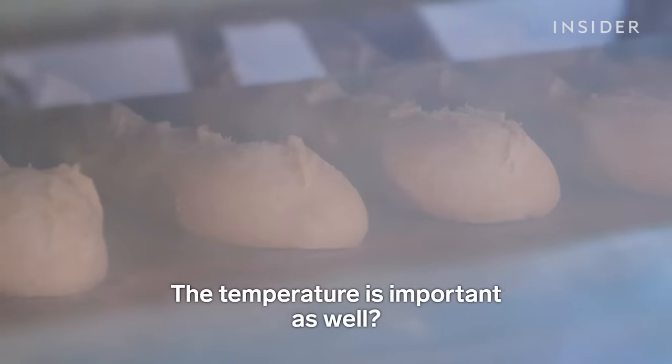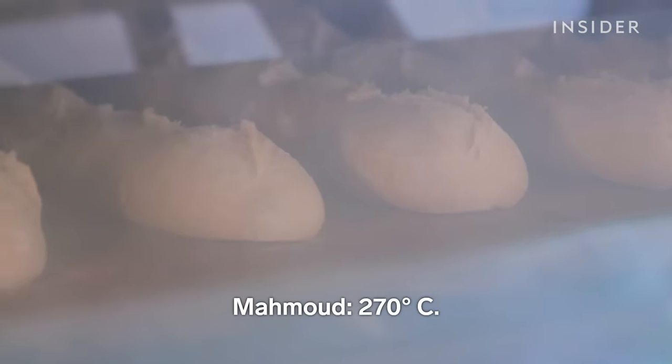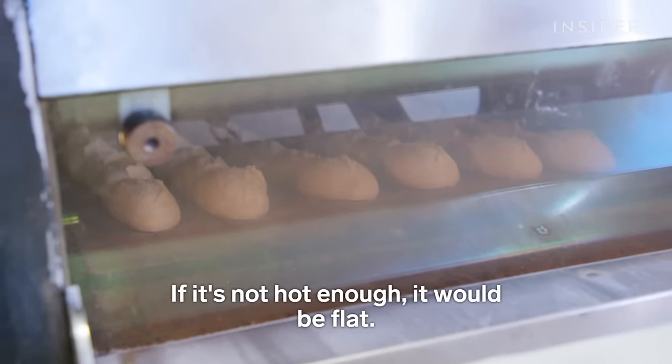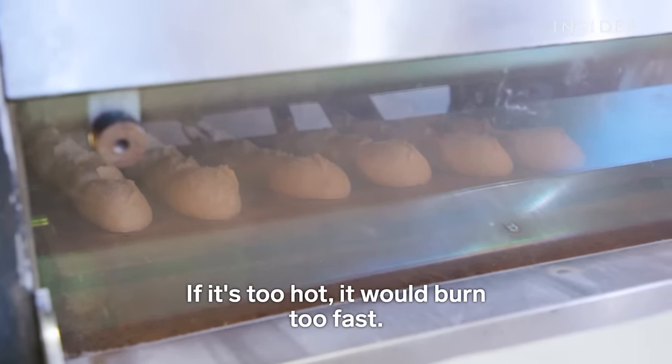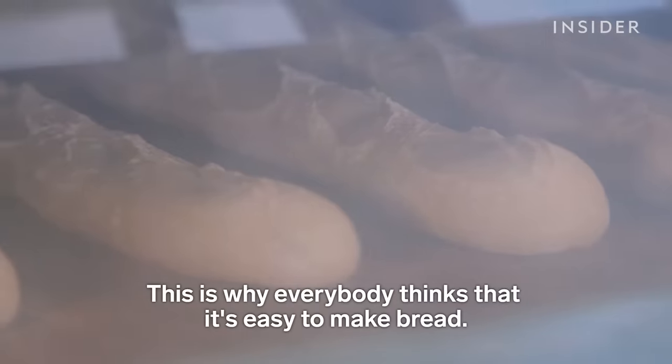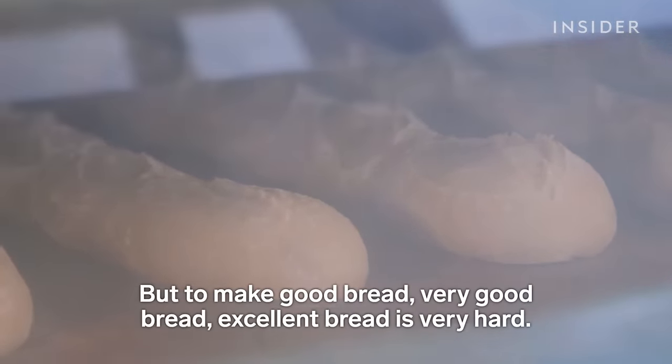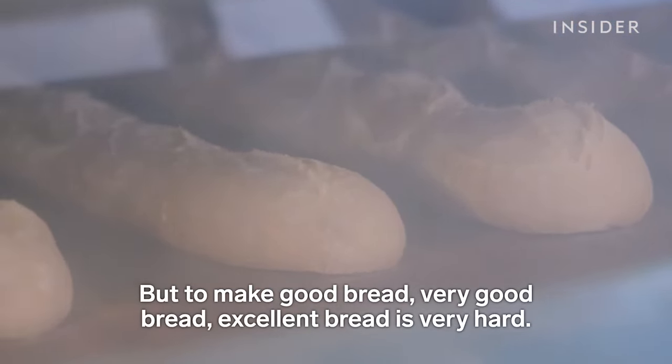La température est-elle importante aussi? 270. C'est important, oui. Si c'est pas assez chaud, ça sera plat. Si c'est trop chaud, ça va cramer trop vite. C'est pour ça que tout le monde pense que c'est facile de faire du pain. Mais faire du bon pain, voire du très bon pain ou de l'excellent pain, c'est très difficile.